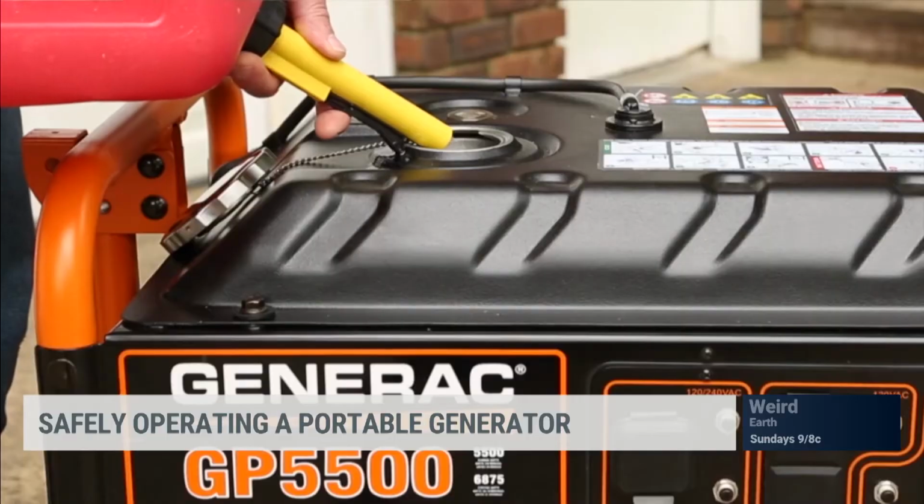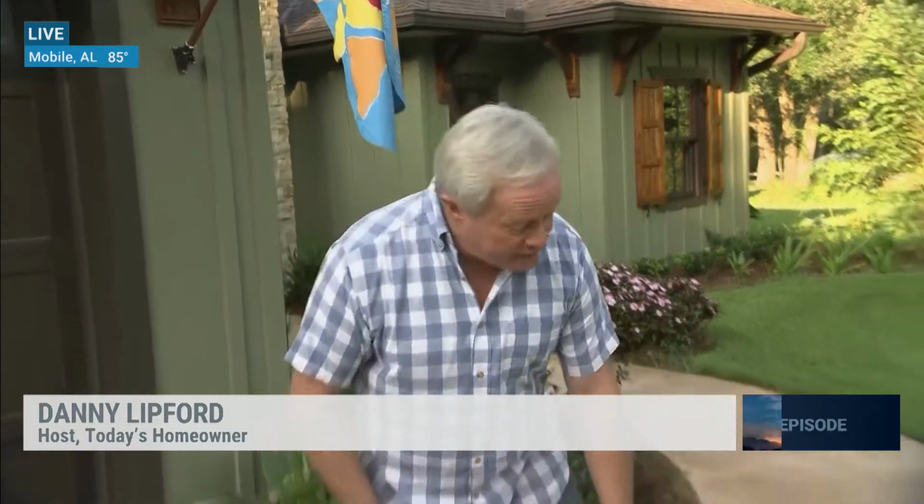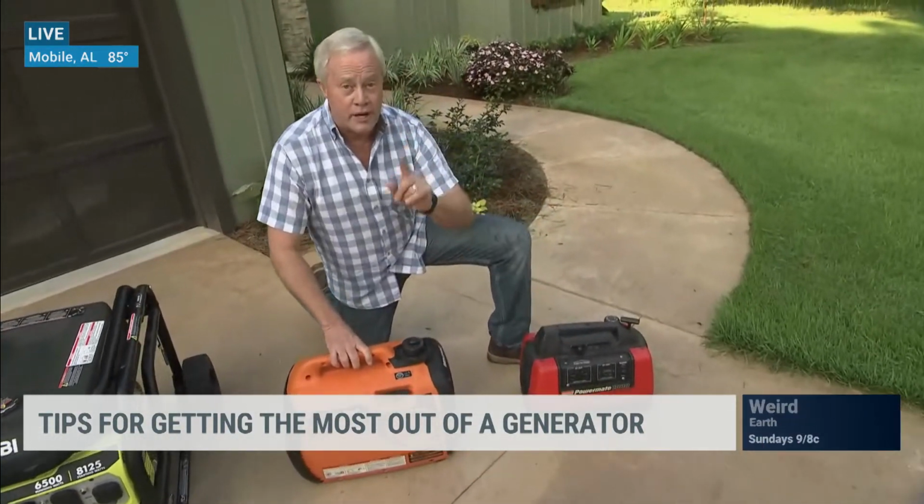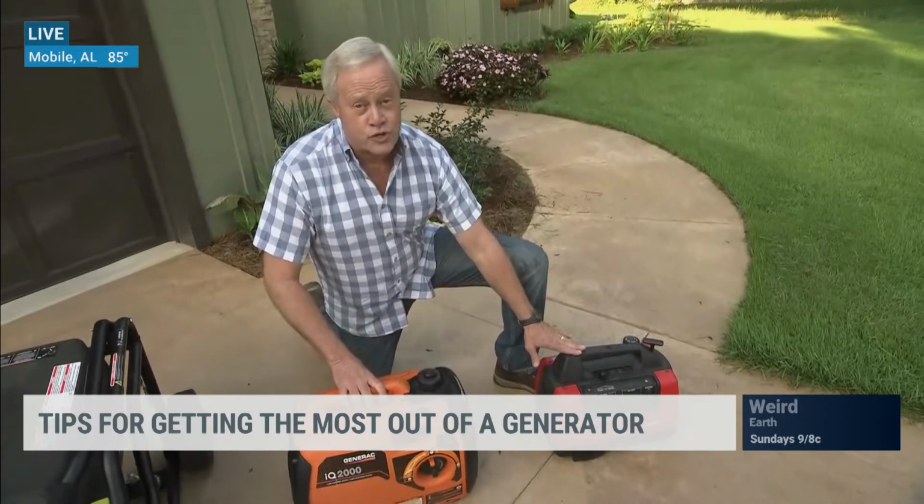And we know you can't power up everything with a portable generator. What are some examples of things you should and should not connect? Okay, certainly. There's a lot of things in your home that really don't require a lot of power. When you're talking about LED lights, maybe a few lamps or a few fans, you can use almost any size generator to take care of that. Even a small one like this, which is called an inverter, very popular, but you're not going to run an air conditioner or a refrigerator with this one.